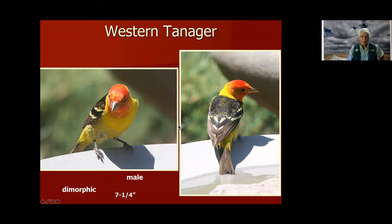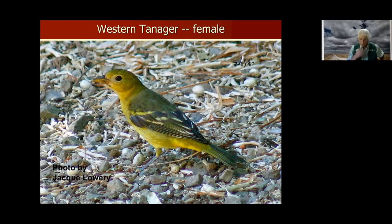Bright yellow contrasting with the red on the head and throat, black and white on the wings and so on. Very easy to recognize. I've only seen them come to my bird bath to drink in the spring, and that's it. This is the female, much duller. This is true of all tanagers. The females are much duller in color than the males, but she's got this kind of triangular tanager bill. And then this greenish on the back and kind of yellowish underneath. Female Western Tanager.